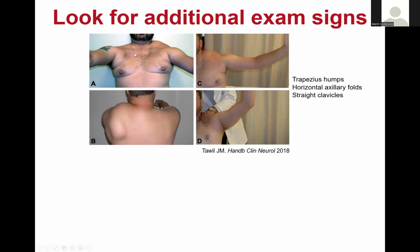So patients with FSHD have, in the first figure, these trapezius humps that you can see here on the left. Also, the clavicles are straight, the shoulders are leaning forward, and that's why the clavicles are straight. And also these horizontal axillary folds, which are a manifestation of pectoralis muscle atrophy or weakness, very typical in FSHD.